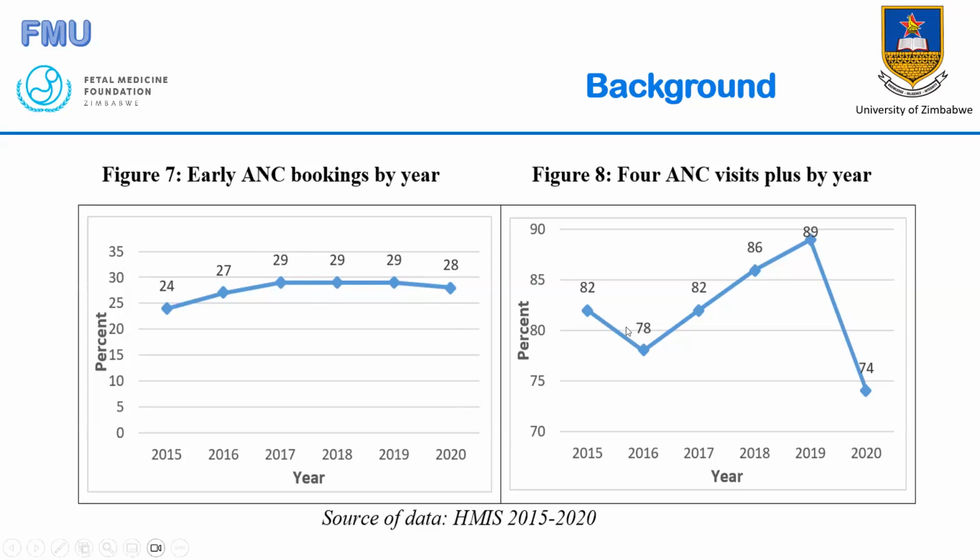However, the encouraging thing is that 80% or slightly above 80% of our women actually do attend ANC care. So there is still room to intervene in quite a big proportion of our women in terms of screening.